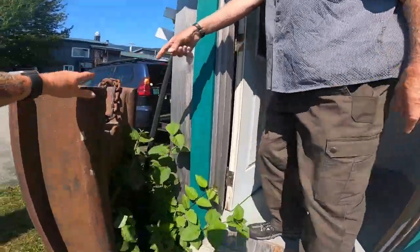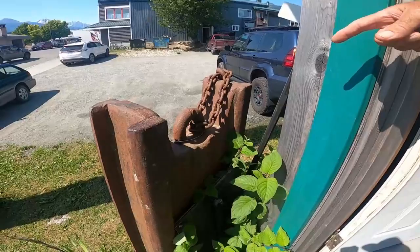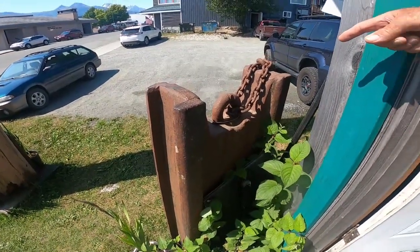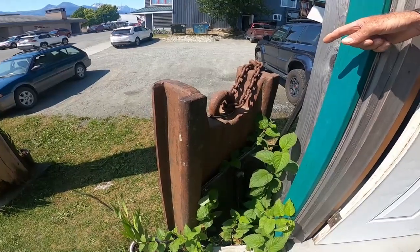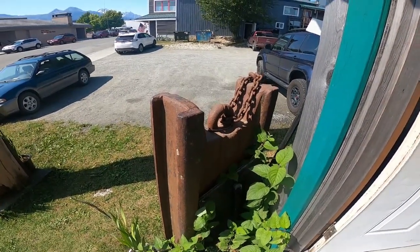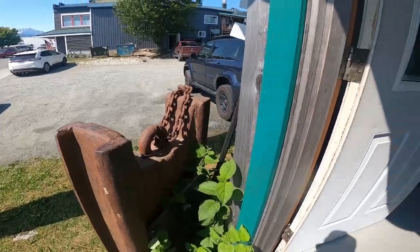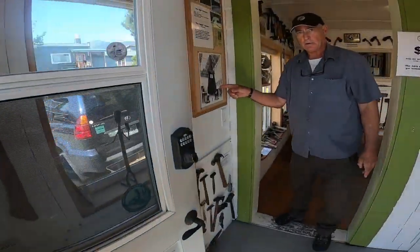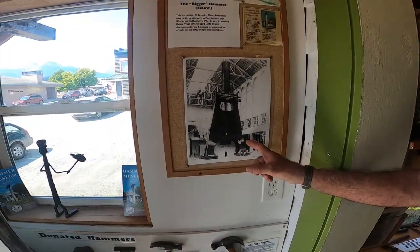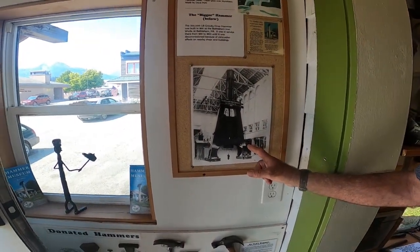A 3,600 pound drop hammer. Here 120 years ago for the Army. It drove the pilings. You just pull it up, you let her go, dropping the pilings. At the same time, in Pennsylvania, they built a 250,000 pound drop hammer.